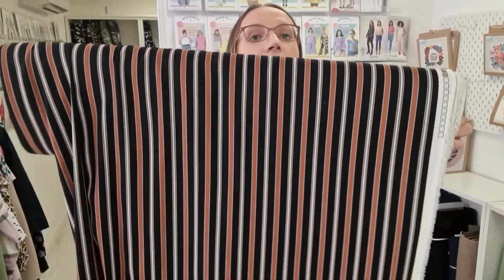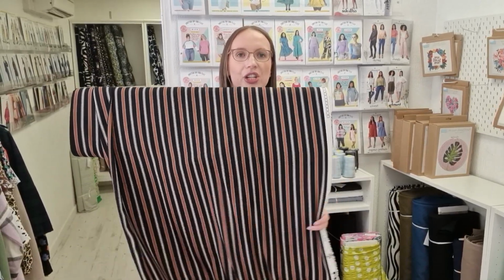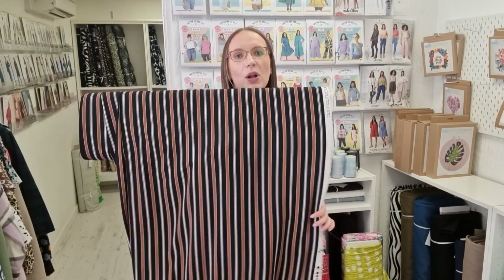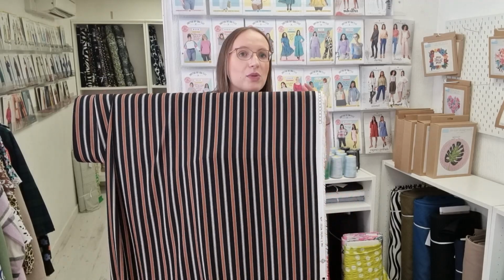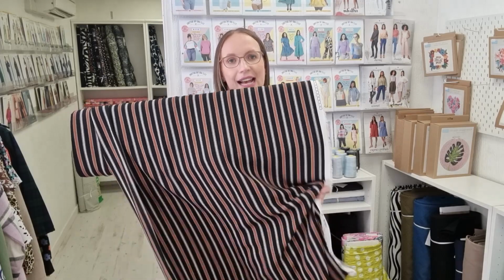I think trousers in this, wide legged trousers in this would look so good for summer. You could even do a matching shirt in this, but like I said, it is a polyester, but you can see it has the same amount of movement and drape as all the ones I've shown you before that were viscose. So it does behave exactly the same way.